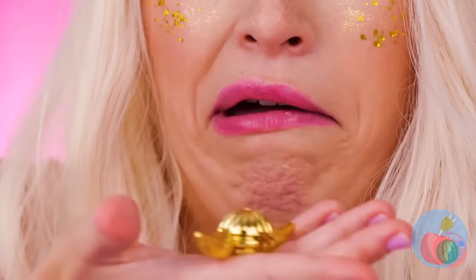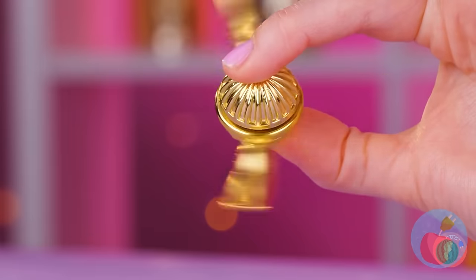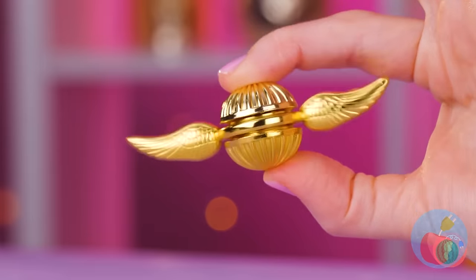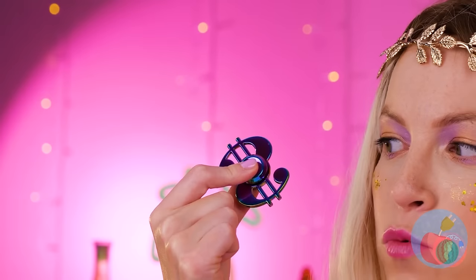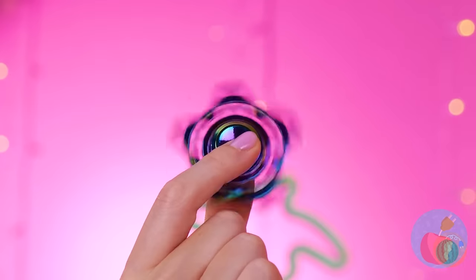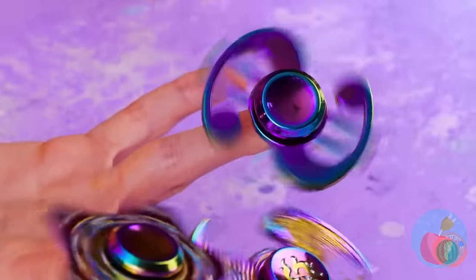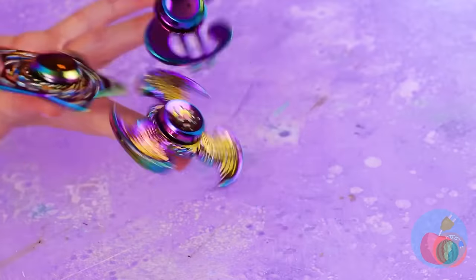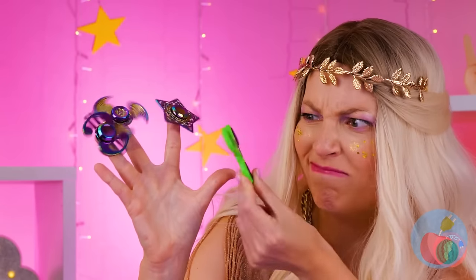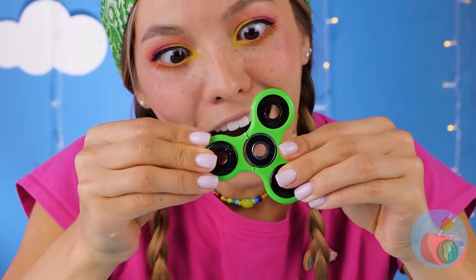I've heard of having a silver spoon in your mouth. Just look at that golden snitch spin! Ooh. Wow, a dollar sign? Eagle wings? A star? With fidget spinners, this girl likes a little sparkle. Wow! Ew! Hey, be careful! Aw, we could have played with that.